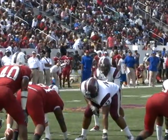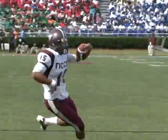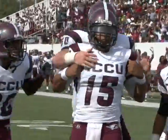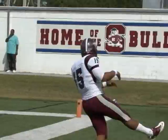Back over to the right side. Here's the handoff to, I know it's going to be Johnson on the keeper. He's at the outside of the five. He goes forward, dives in the end zone. Touchdown, North Carolina Central, 21-16 with 3:40 to go here in the second quarter.